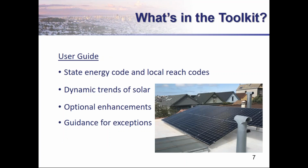So the user guide is intended to basically walk a local government through the 2016 REACH code. It just gives an easy to read description of what they are. As you've talked about, they're pretty in-depth, and I certainly don't know them, so I'm going to be reading this pretty well myself when it's finished.